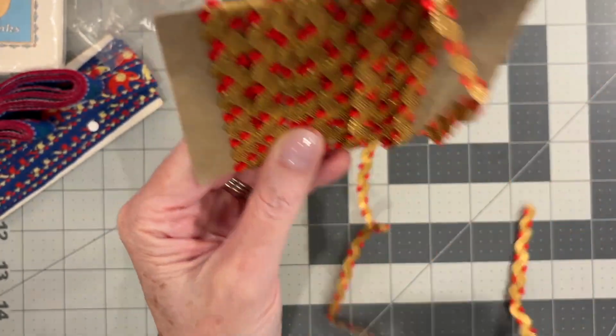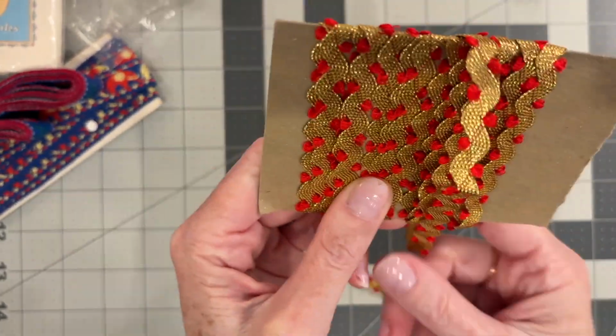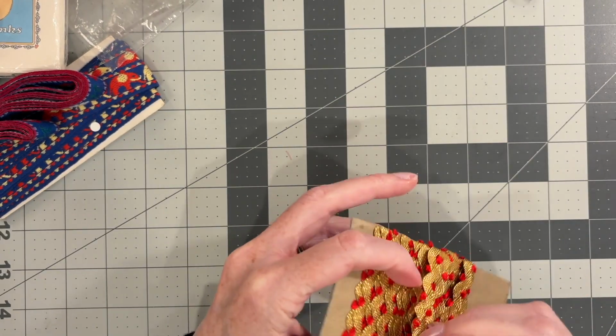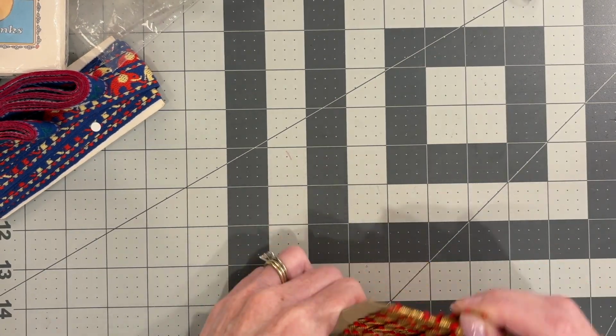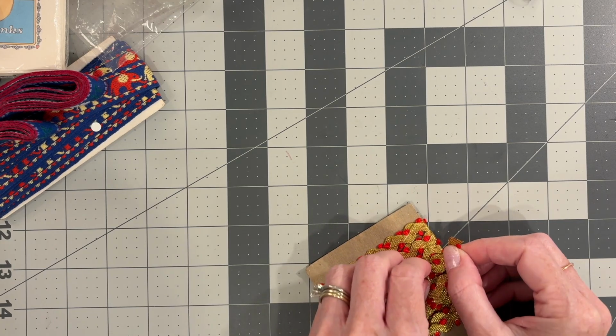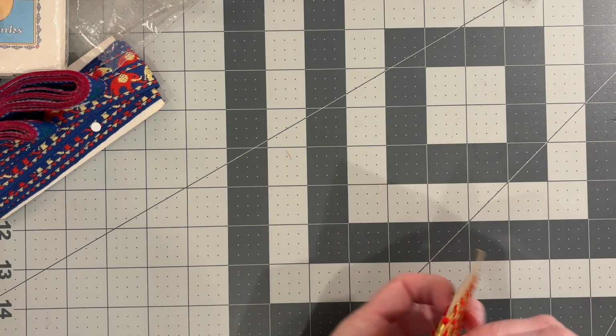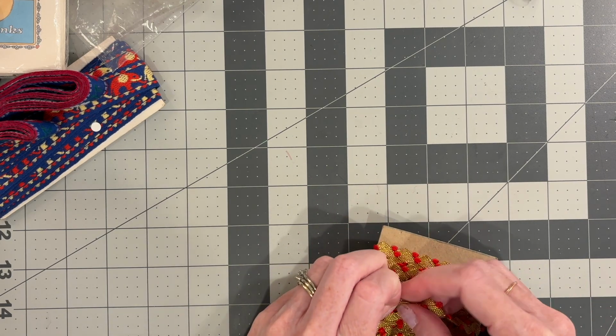I was a little bit discouraged because for the first half of my trip through this store, I was finding hardly anything. And then the last half of the back of the store is where I found almost all of these treasures. So it was a good day.